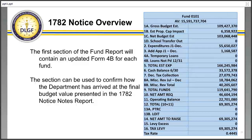This operating balance is incredibly important. If it's zero, that means that the budget was likely cut or is just barely funded. And if that's the case, you're likely to have cash flow issues, because if it's backed by property taxes, you don't get any funding until June of the current year. That's where temporary loans may be involved.